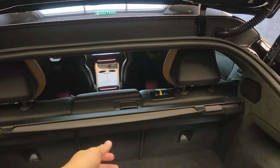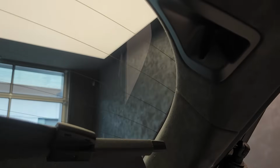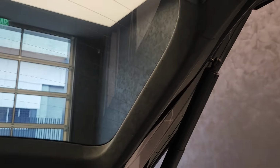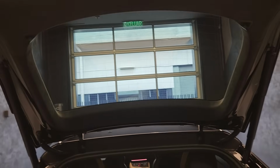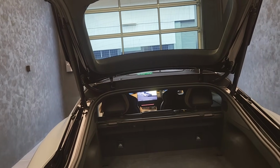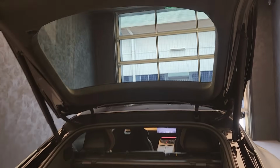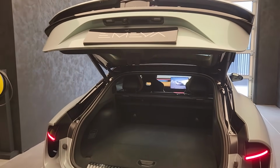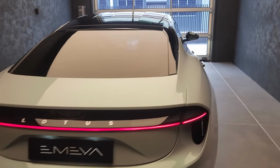And it's big. This one actually should go up here. You see that? So this one actually hooks there, so that when this opens up, that will follow all the way, so that you don't have to move it out of the way every time you open or close the boot. It provides privacy as well. Okay? Let's close this hatch. Very nice. The opening is very wide, it's just that it's not super deep.